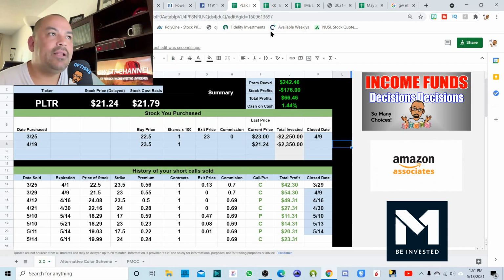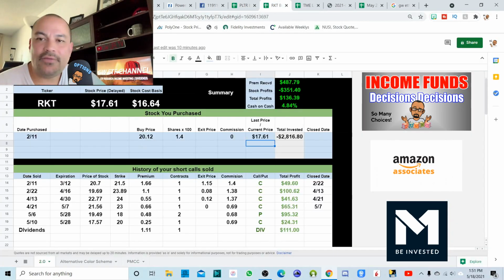So that's Palantir. Next up is Rocket, and I haven't done anything with Rocket. I do have two open positions. I do own 140 shares of Rocket at an average price of $20.12. With an adjusted cost basis, though, with all the puts and calls and the special dividend from back in February, I think it was, my stock cost basis is $16.64. So I did put on a covered call on May 10th with a $20 strike. I'm up about 60% in that.